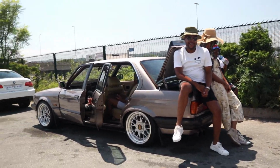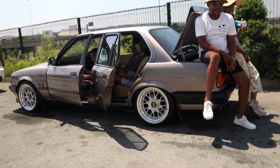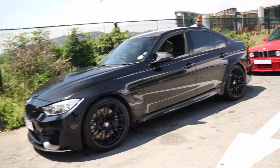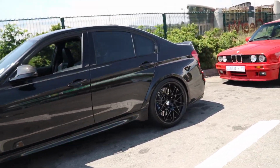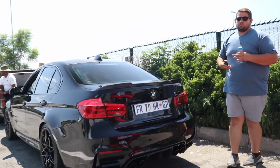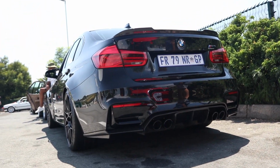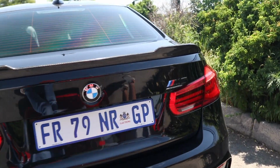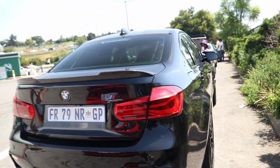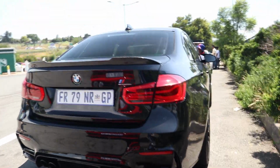325. Alright, fresh. Looks hella fire. This side an F80. Glad this thing's so thick. Jeez. Carbon diffuser. Oh, and it's an M3 Comp. Carbon spoiler. Jeez. Boys and girls, this thing is so fire, with the carbon roof as well.